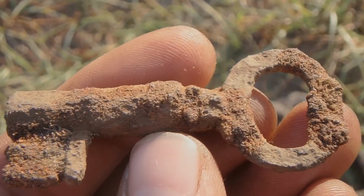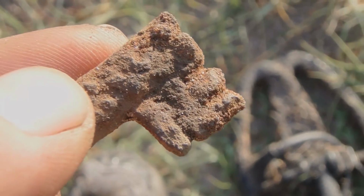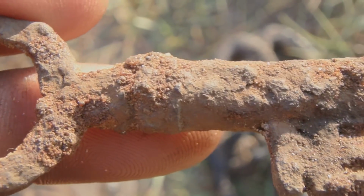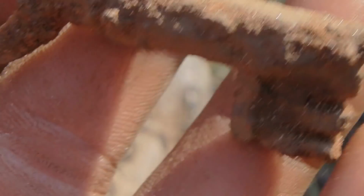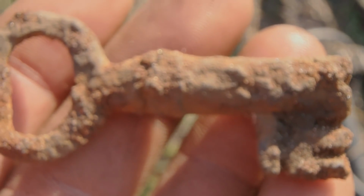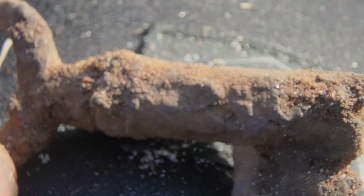Well, here it is all cleaned up. It's got all its teeth. You can see there's 2 prongs coming out and 2 going up and down. And it's got a really cool little band around it. I'm definitely going to electrolysis this up. It's got like a hole in the front, so I'm not exactly sure what this could have gone to. Maybe a trunk, something like that.